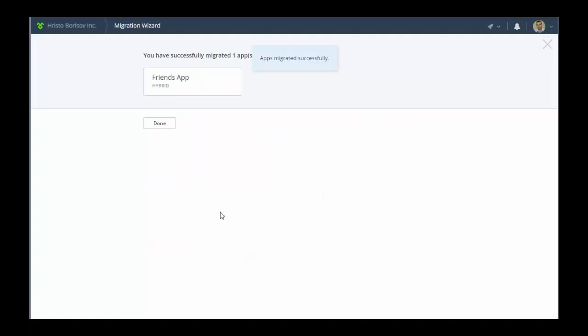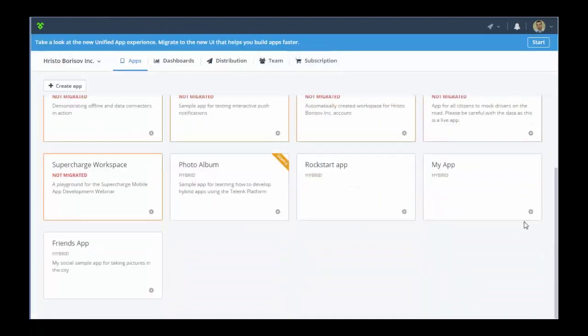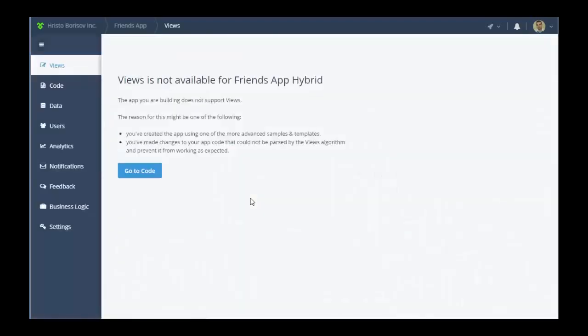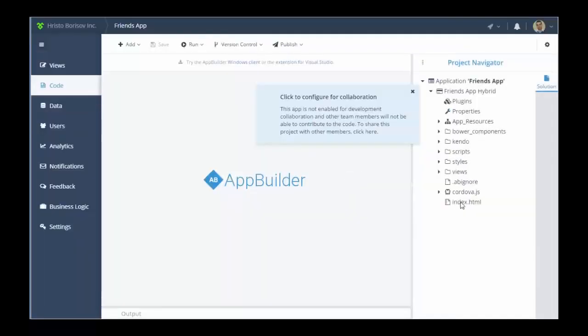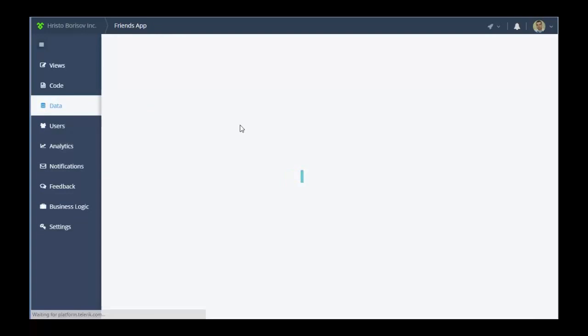Okay, apps migrated successfully. I'm done. And here we go. So this is our friend's app, my social app. If you open the app, what we're going to see is, okay, screen builder. Screen builder is not enabled for this hybrid app, but we can go to the code. We can see the code for this application. We can see the data.